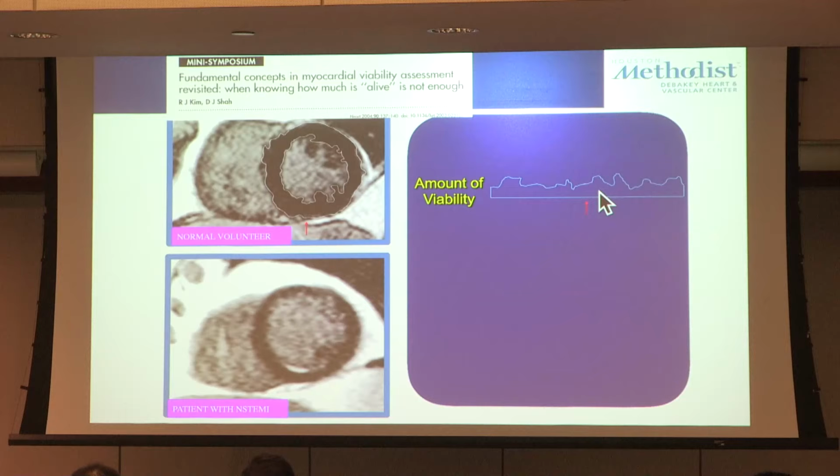Now, here's a patient who had a non-STEMI, and you can see by delayed enhancement MRI, I think all of us would say, yes, I see an area in the inferior wall where there's a small area of hyperenhancement. If I just simply look at viability, if I just planimeter the epicardial and endocardial borders of viable myocardium, you can't really tell where the infarct is, because again, it can hide between the normal viability that occurs.